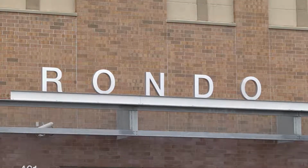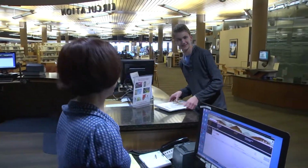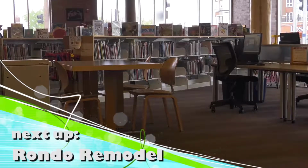We're coming to you today from the Rondo branch of the St. Paul Public Library. The Rondo Library is the busiest library in the city, and at 11 years old, it was beginning to show some wear and tear. The branch closed in June for a $500,000 interior remodel. Let's find out what's new and improved here at Rondo Library.